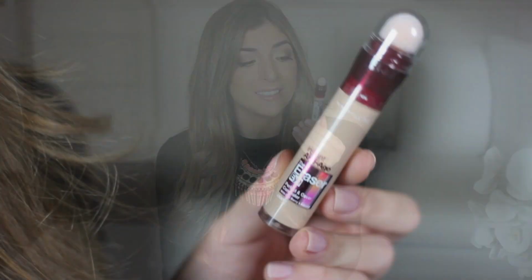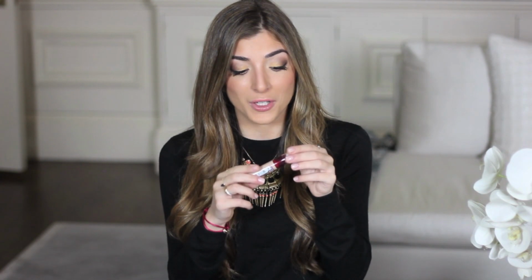My first repurchase of this, and this is the Maybelline Instant Anti-Age Eye Eraser, and I won't go on about this too much because I have a review on my website, but it is one of my favourite concealers for everyday wear.